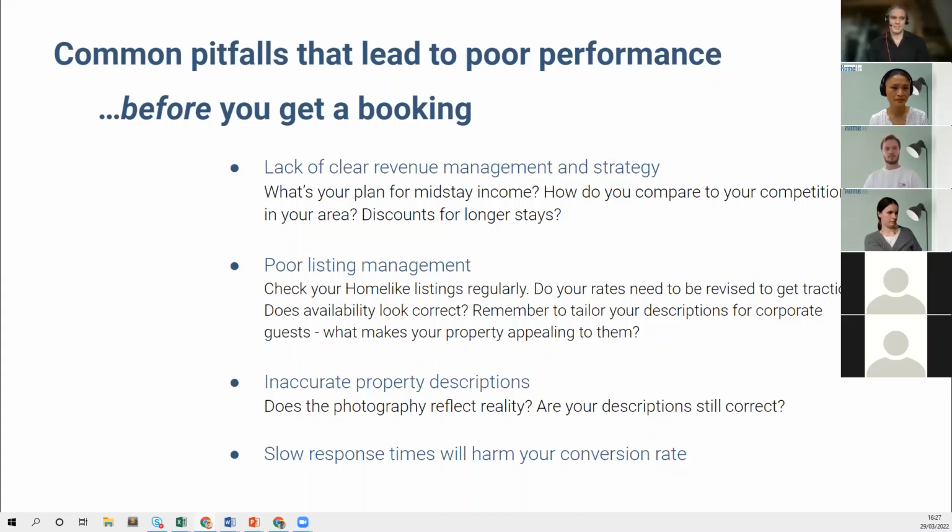So first of all, we're going to look at what happens before you get a booking. Diving straight into it, number one, lack of clear revenue management and strategy. Firstly, have you set a clear idea of what you want your properties to achieve in the mid-stay market? If so, have you set your pricing accordingly? Take time to look at your competition, look at similar properties in your area, see what rates they're charging, because then you can ask yourself the question, are you under or over setting your rates? It does sound really obvious, but if you're being too punchy, you risk having wider vacant periods where you're not receiving an income, and ultimately you'll end up having a lower annual income in the long run.